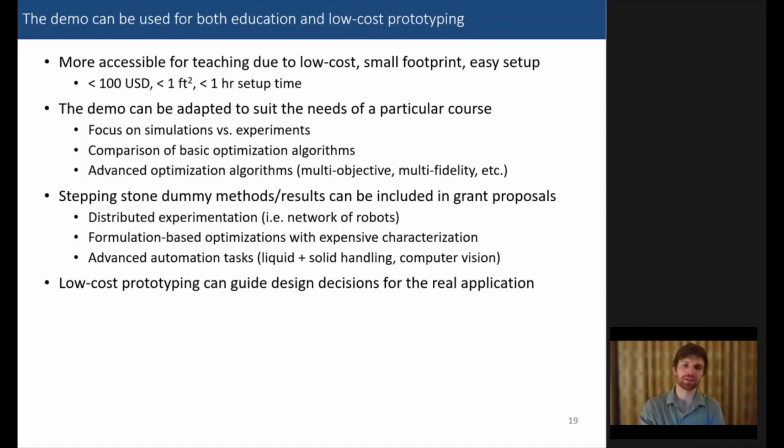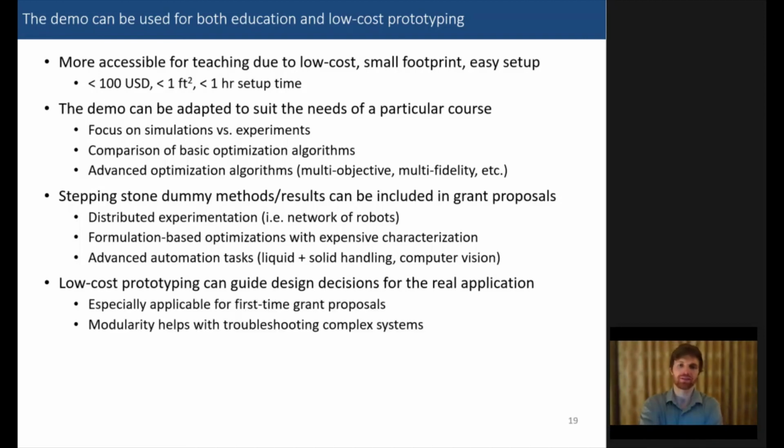And next, this low-cost prototyping can help you guide design decisions for the real application. And that's especially applicable for first-time grant proposals. If you've never set up a self-driving laboratory before, getting this hands-on experience can really help you to flesh out the idea, figure out what will or might not work. And that modularity really helps with troubleshooting complex systems where you say, okay, can I turn on the LED? Can I read data from the sensor?